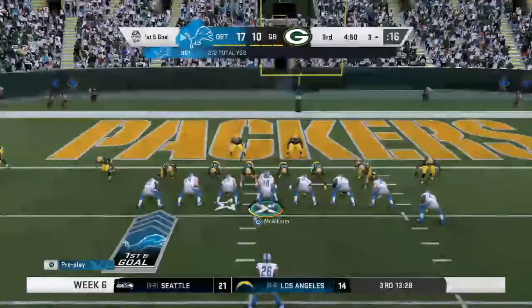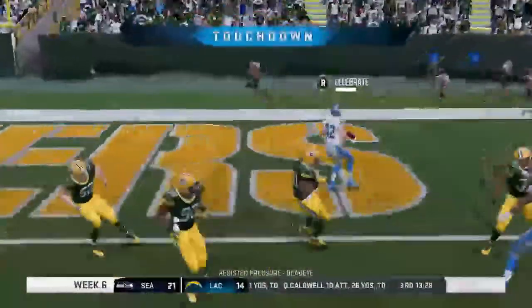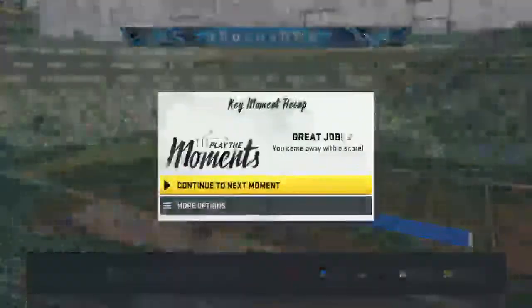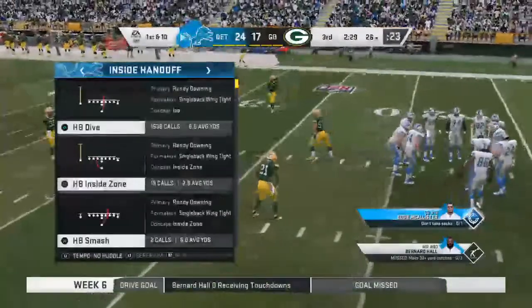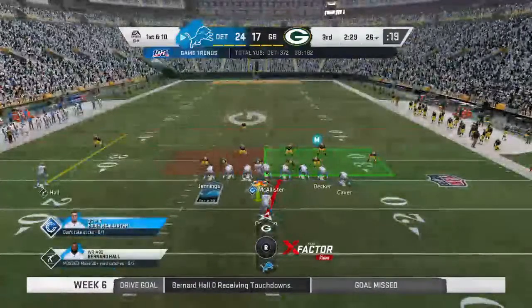Well, that's what often happens when you have competitors running around the field. These guys know where they... And he'll get into the end zone. Touchdown, Detroit. So after giving up the touchdown, now what can this offense do? Can they strike back? We'll see.